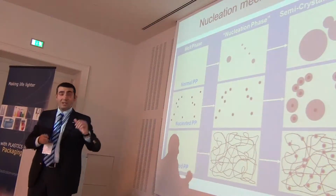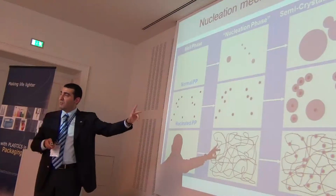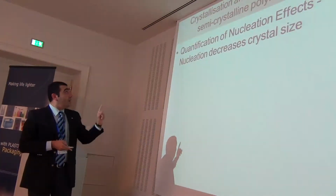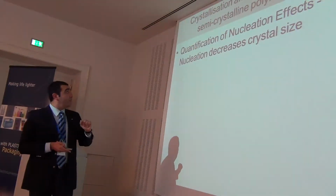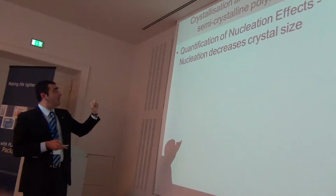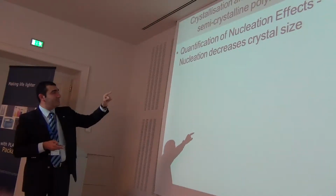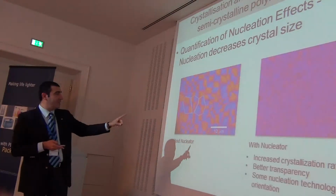and also mechanical properties. I also put some clarified PP just to see what's the difference of this one. Crystallization and nucleation of semi-crystalline polymers. And we just put here that nucleation decreases crystal size, and we show how it does, as I told you.